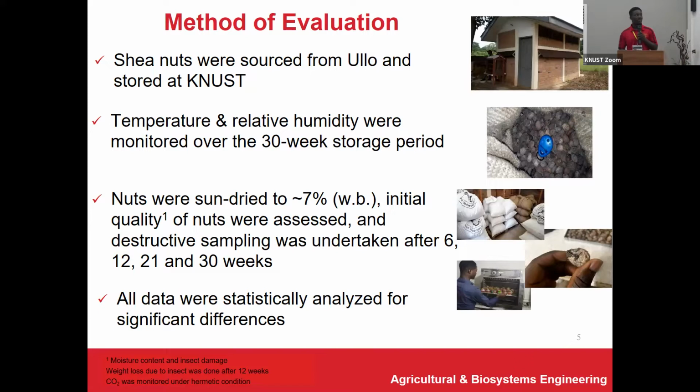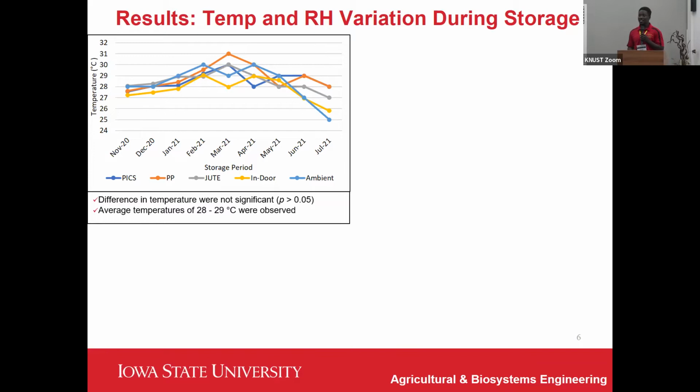So starting off with the conditions in the ambient and also in the bags, this is a graph that shows the variation of temperature during the storage period. It was fortunate for us that since we started the storage from November through to July, our storage activity cuts across both the dry season and the wet season in Ghana. So the performance of our system was really of interest to us.